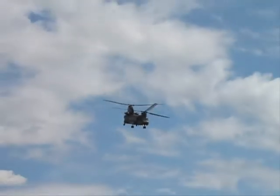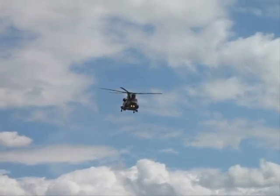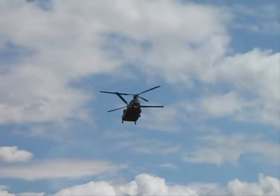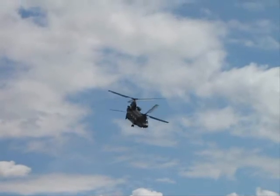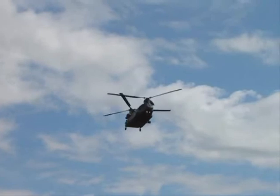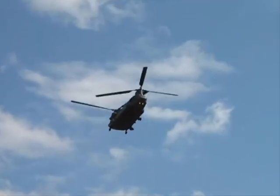Now, what you're seeing here is a tactical manoeuvre. It's called the quick stop. They literally throw the aircraft on its end, kill its forward airspeed, and bring it to a stop. Now, that means they can fly towards their landing zone at very high speed, do a quick stop, and then drop straight into it. And you can also see the aircraft even bows to us, which is really rather nice.